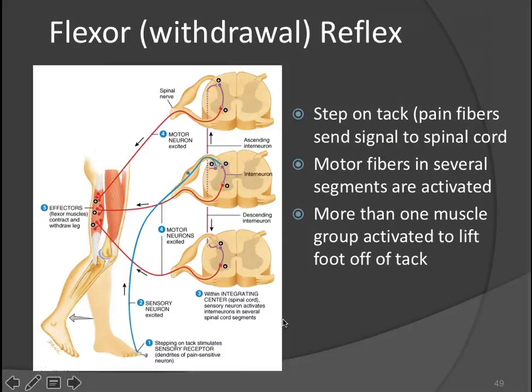The flexor withdrawal reflexes, I think, is a little bit more intuitive to us. So in this image, hopefully you can see this. So here you are walking around minding your own business, you step on a tack. Okay, that sensory information goes up to your spinal cord, it'll of course go to your brain, and it goes to many different levels of the spinal cord because the hamstrings are a very big muscle. So you get lots of stimulation going back down to the hamstring saying, whoa, pick your foot up off the ground, you just stepped on something. And in reality, you rarely just pick your foot up, right? There's a whole bunch of action that actually occurs, right? So yeah, more than one muscle group is activated to lift the foot off the tack.